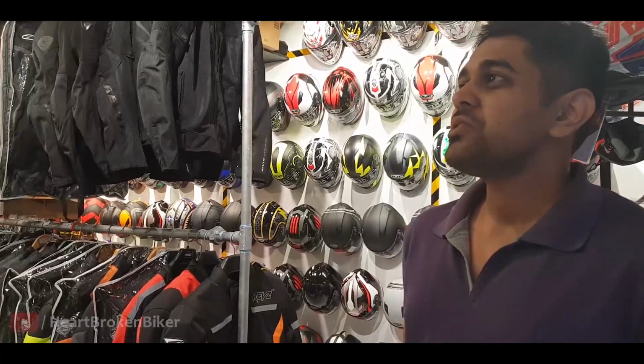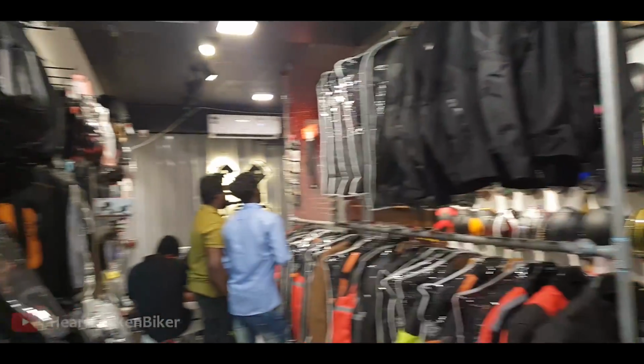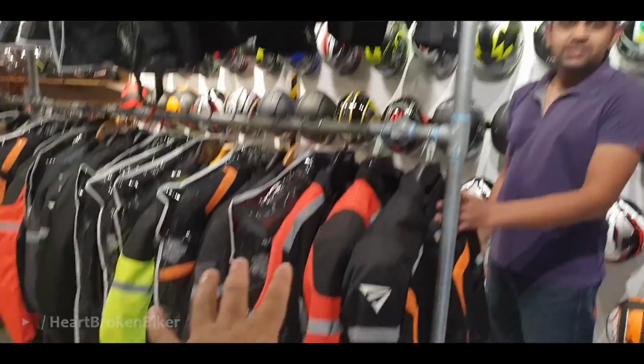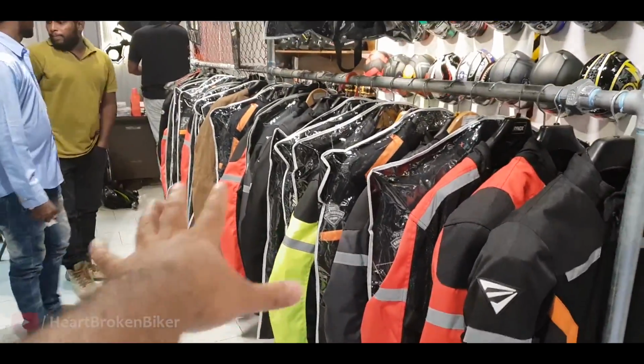Please. Hi everyone. So on this side we have all the tank pack section. Here we have the lineup of the riding jackets. Lot of riding jackets, lot of varieties. Up there, down here. Up there, down here.